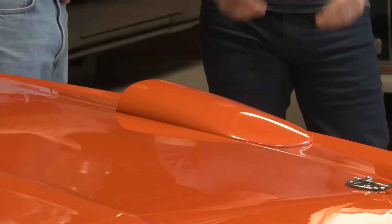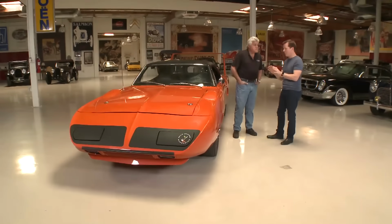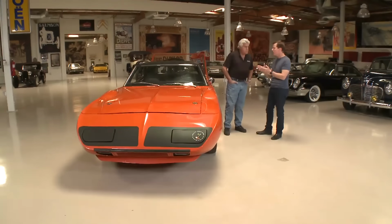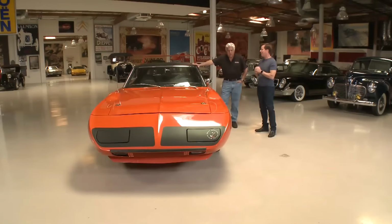Well, getting heat out. Legend says that all the other teams, because this thing was just stomping everybody, thought that this was some sort of weird ducting or something they'd figured out, because this was designed in a wind tunnel. This thing was done by the scientists. You know what I mean? They knew what they were doing with all this.